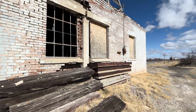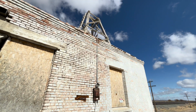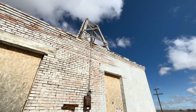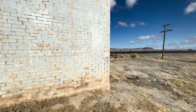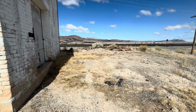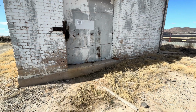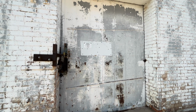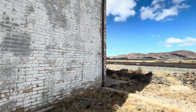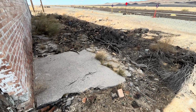Well, there's another part to the building, so this is a second half to it, the windows. And that's where the water tower would have been up there. Oh yeah, there's like a big steel door for being able to roll equipment in and out of there. For issues, Union Pacific Railroad. There's a cement slab back here. No windows on this side.